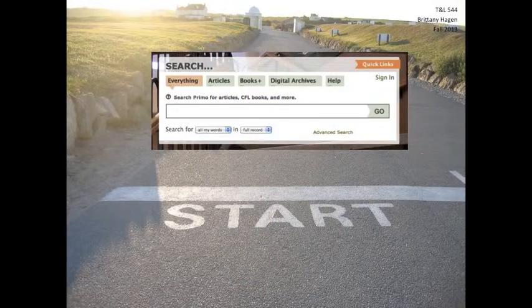With her final plan in place, the student collected articles related to her topic, pre-service teacher assessment, reading instruction in particular. Her research questions guided her search. In what ways are pre-service teachers assessed, and what are the advantages and disadvantages of each assessment? She began her search using the Primo search engine on UND's website.